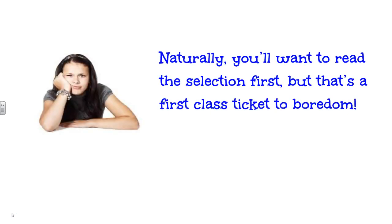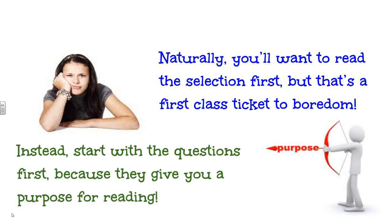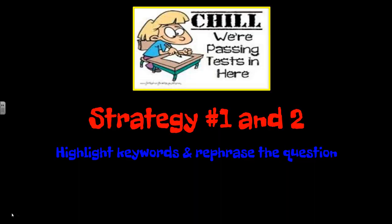Naturally, you'll want to read the selection first, but that's a first-class ticket to boredom. Instead, start with the questions first because they give you a purpose for reading. Strategy number 1 and 2. Highlight keywords and rephrase the question.